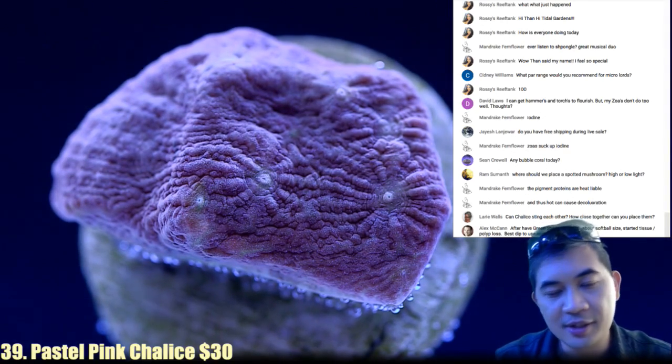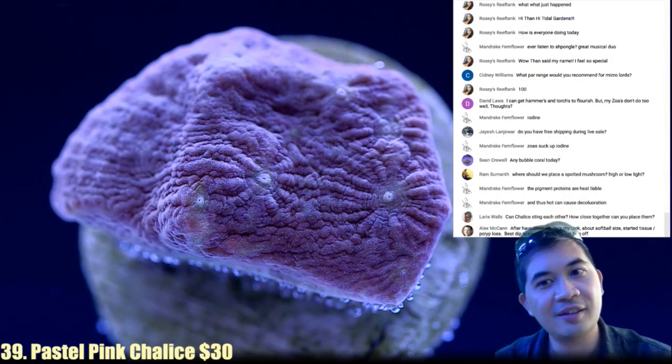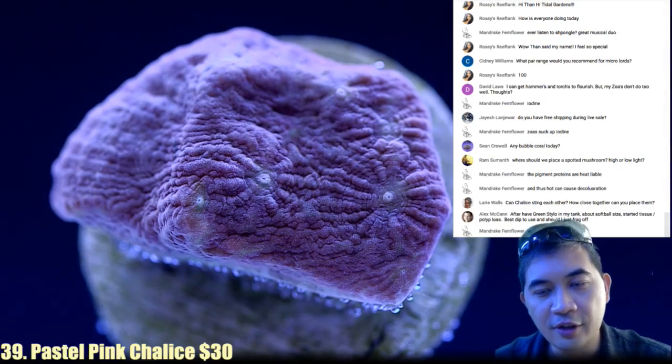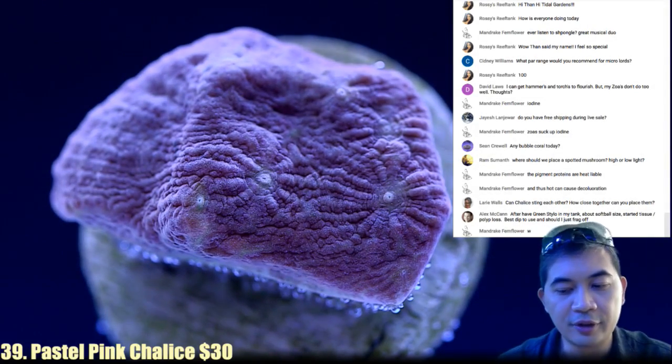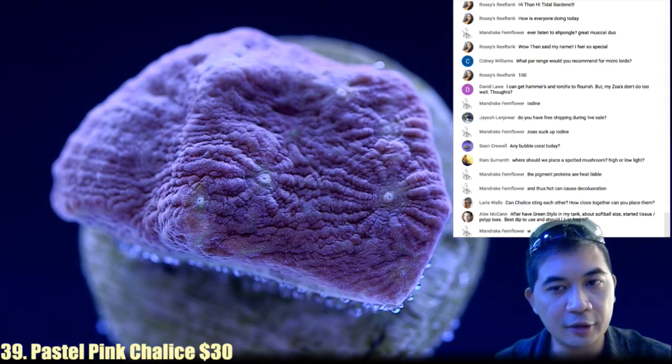These pastel pink chalices, speaking of chalices that have some yellow coloration, their eyes will also turn yellow to a lesser degree than the golden eye, but it'll be like a pink and yellow.